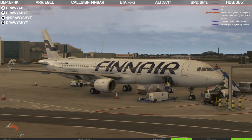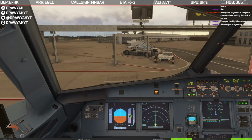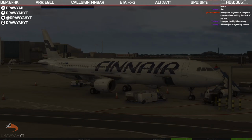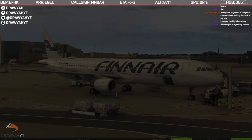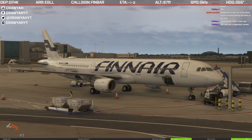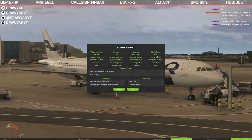First few passengers out, and then we'll just do the flight reports and we'll grab a little screenshot of the passengers embarking. Come on, flight sim. Kick them out. Flight's over now, you want to leave the aeroplane, do you? Nope, guess not. Right, end flight report. So, let's have a look.